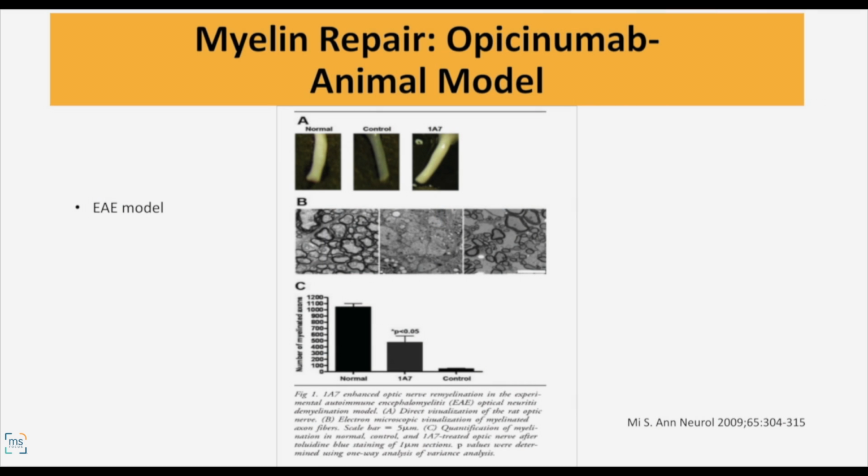Opicinumab has been tested in a mouse model of experimental allergic encephalomyelitis. And this study was published a decade ago. If you look at the top on A, we have a normal mouse optic nerve, and there is a clamp model to induce some damage of an optic nerve. What they do in these mice is they make a little incision, and they take a little clamp, like just a forceps, and they squeeze the optic nerve for 10 seconds and then release it.